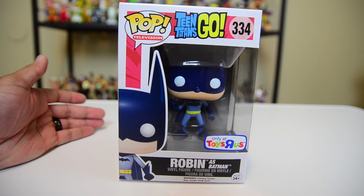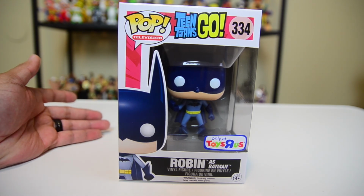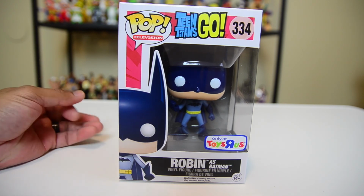Toys R Us exclusive. You are not going to see him in there anymore, and this is probably the most lackluster one out of the line because he just basically looks like a skinny Batman.